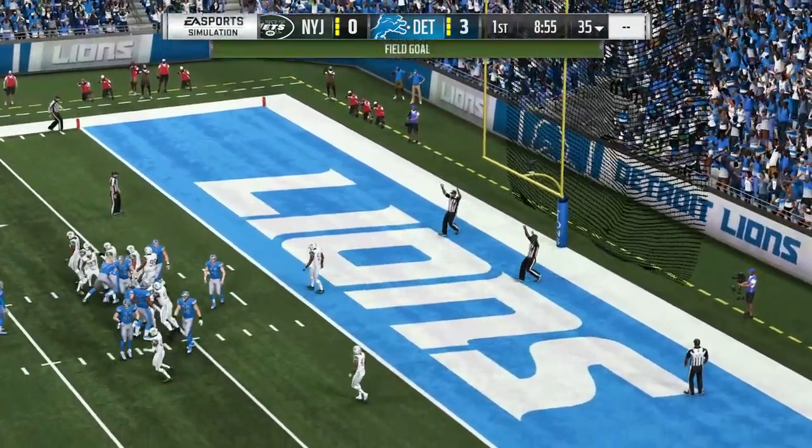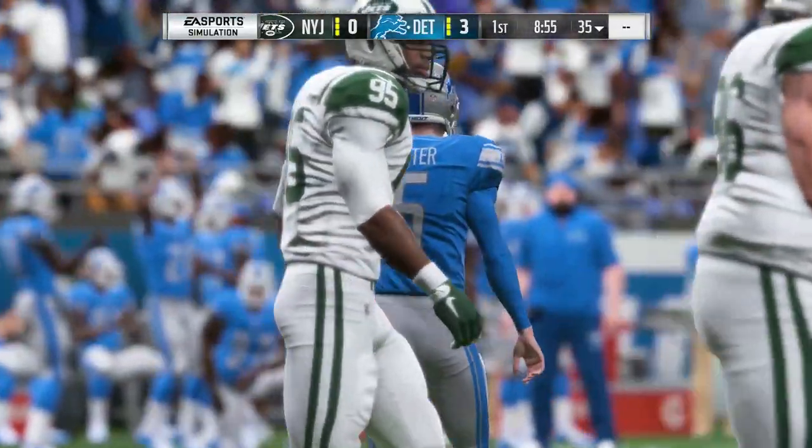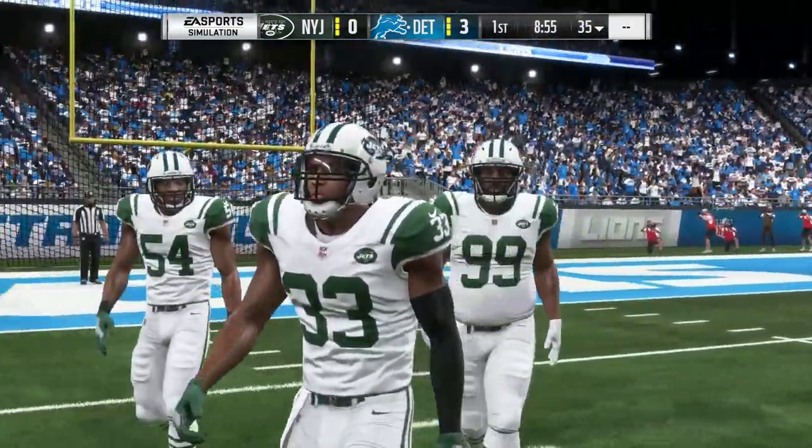And Prater's kick is on the money. It's good. And the Lions are going to take a 3-0 lead. A dozen plays on that drive that ends with the field goal.